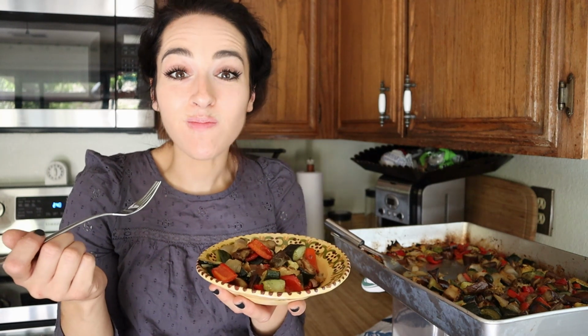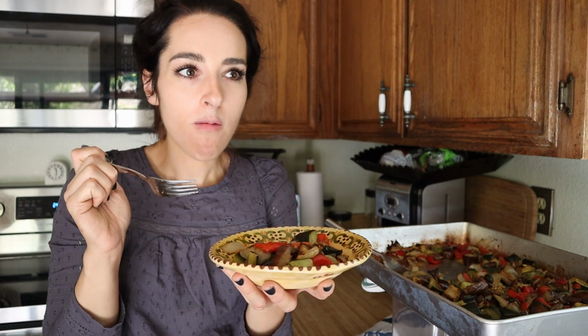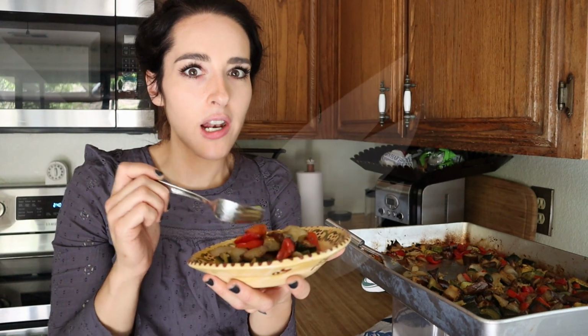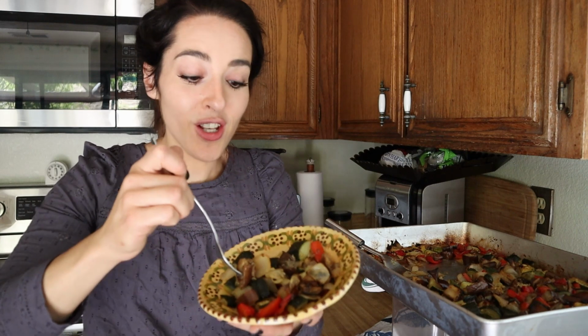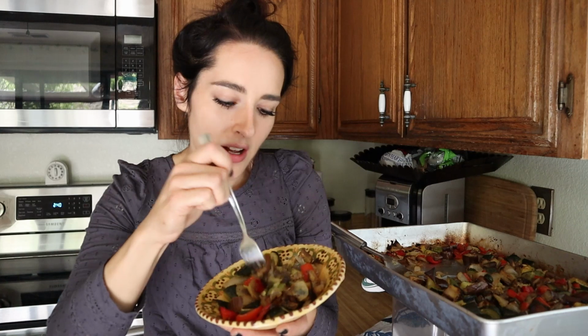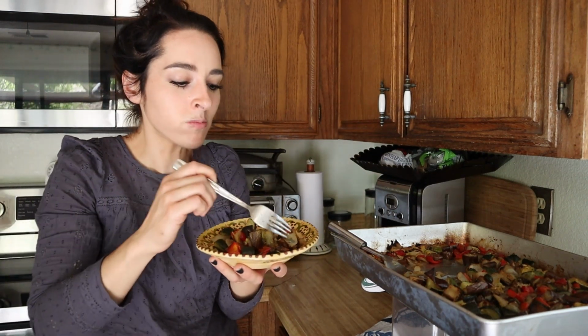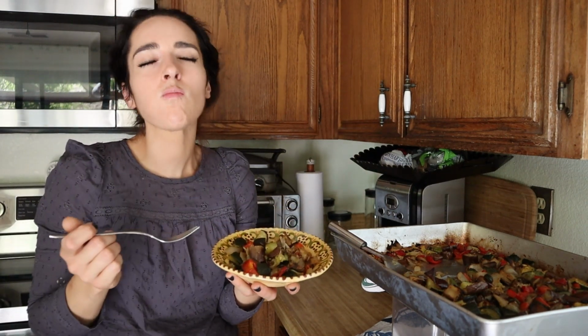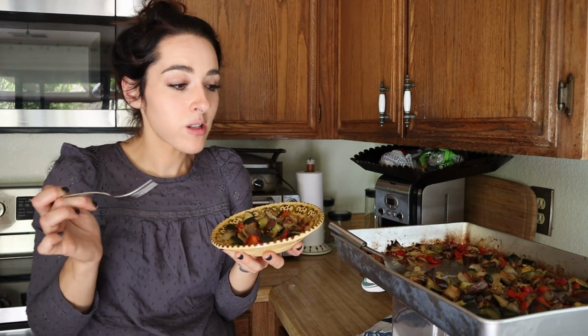Mmm. Oh my gosh. You guys, I just died and went to heaven. The eggplant is so rich in flavor. This is super savory. Oh, it has just the right amount of salt. That was hot. Ow, I burned my mouth. Oh my gosh, you guys. I could eat this all day.